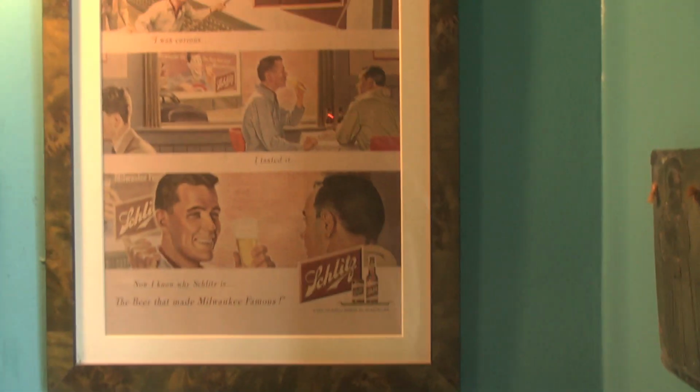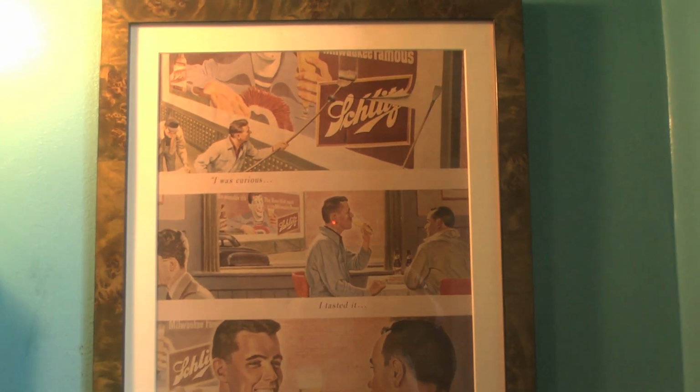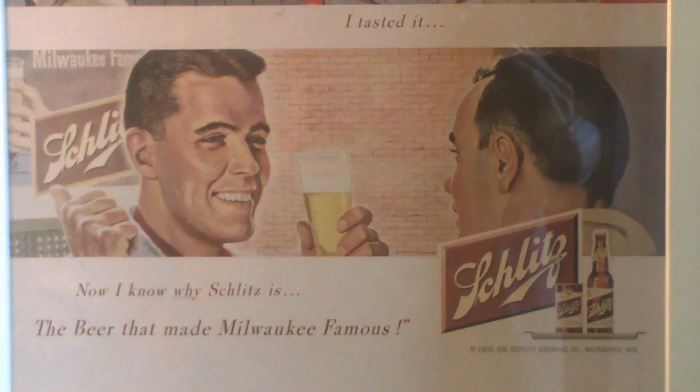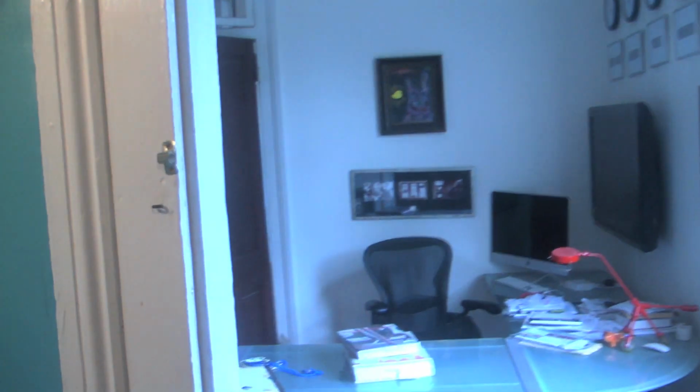And what art do we have in here? We have our 60 Schlitz things, which is kind of bi-curious. I was curious. I tasted it. Now I know. And here's a wood transfer of that same cemetery in Buenos Aires, a photo I took. And that's just a shower, nothing very exciting about that.